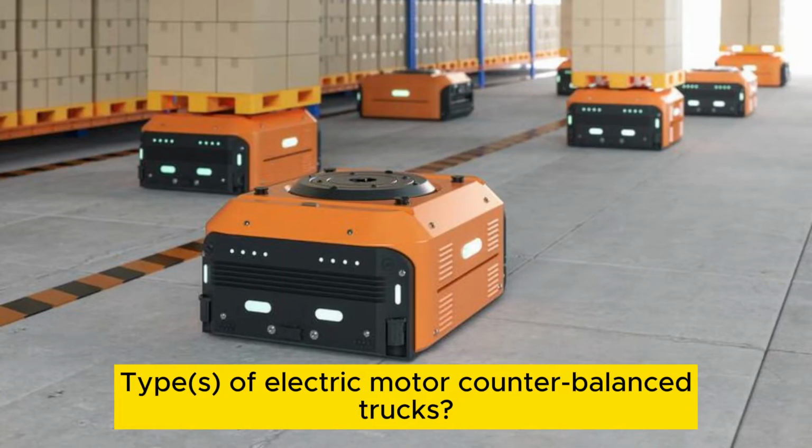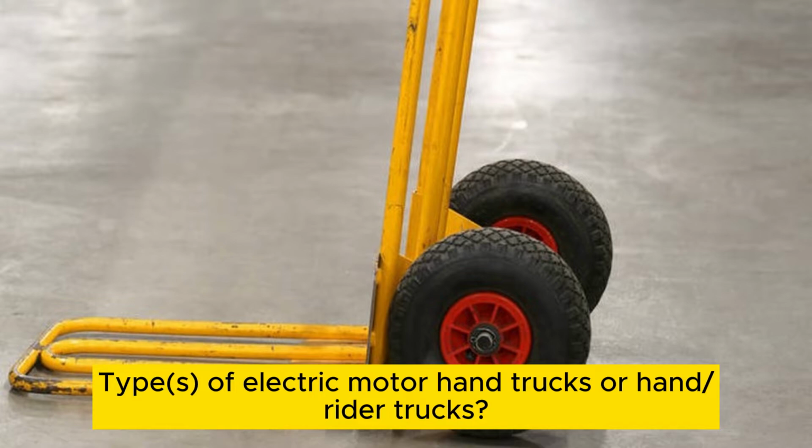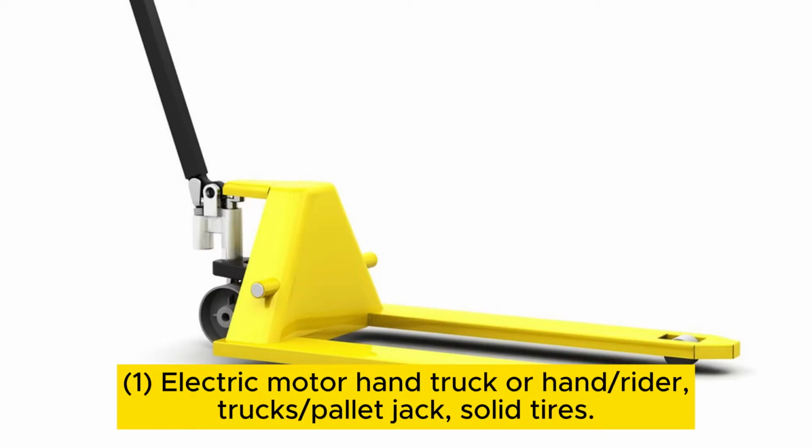Types of electric motor counterbalanced trucks. 1: electric motor counterbalanced, sit down rider, solid or pneumatic tires. 2: electric motor, narrow aisle, stand-up rider, solid tires. Types of electric motor hand trucks or hand rider trucks. 1: electric motor hand truck or hand rider trucks, pallet jack, solid tires.